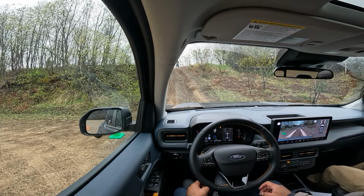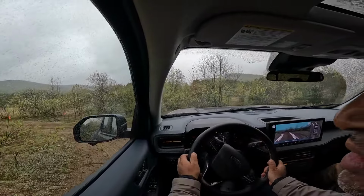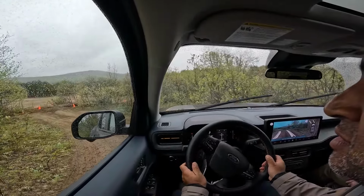Sammy, watch out, buddy. That camera is so handy. Yeah, it is. Through the water. And then brake at the orange? Yeah, brake at the orange.